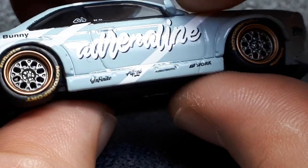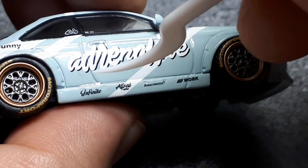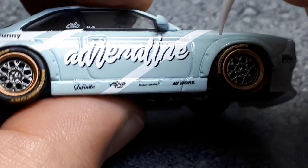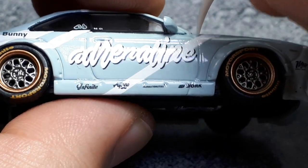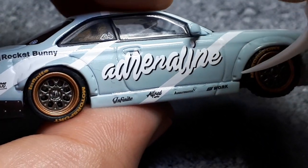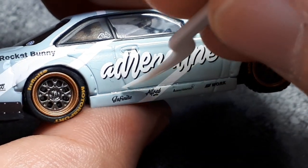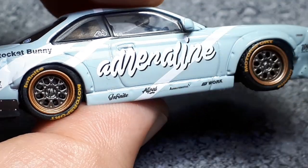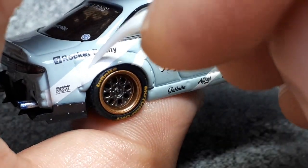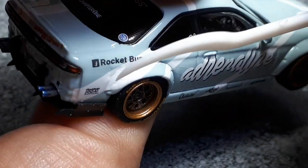Alright, so this is a problem with Inno64 decals. Look at this air pocket, right? So I complain about it all the time, and I'm going to continue to do so, because if Hot Wheels can tampo print their graphics on a $1 car, why is this thing 20 times as expensive and using decals? It seems unnecessary. Yeah, there we go. I actually tore it right there. So these decals are probably going to harden, and then eventually they'll just crack off. So that's horrible.